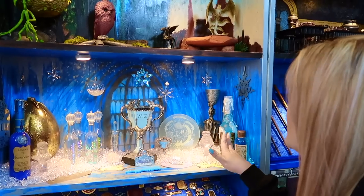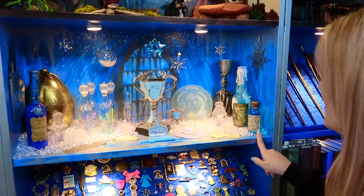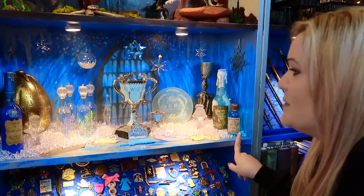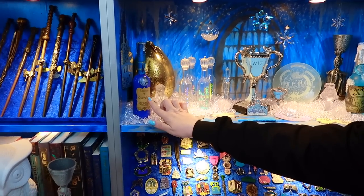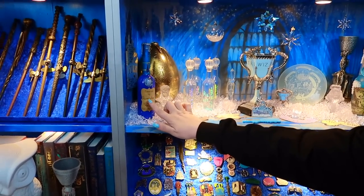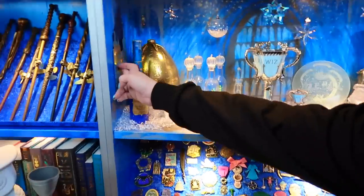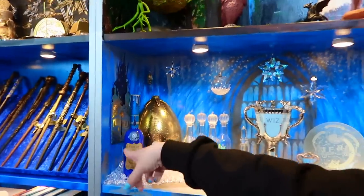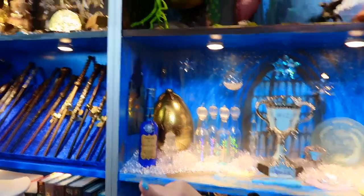Then we have potion bottles from Incantatrix Apothecary. I think that might have been the Wizarding Trunk. I'm not 100% sure. This one was sent to me by an incredible follower of mine. Perfect as well because it's all glittery and sparkly and blue. Then we have the Yule Ball invitation that was from Geekia last year. Possibly, or was it the year before? The year before, I think. I'm not 100% sure.